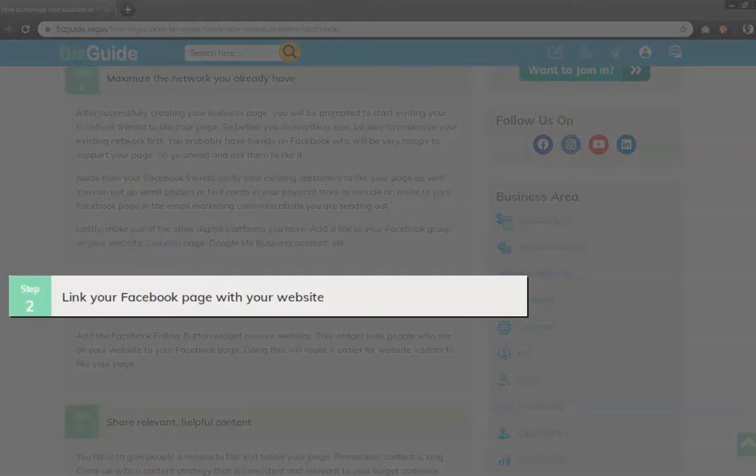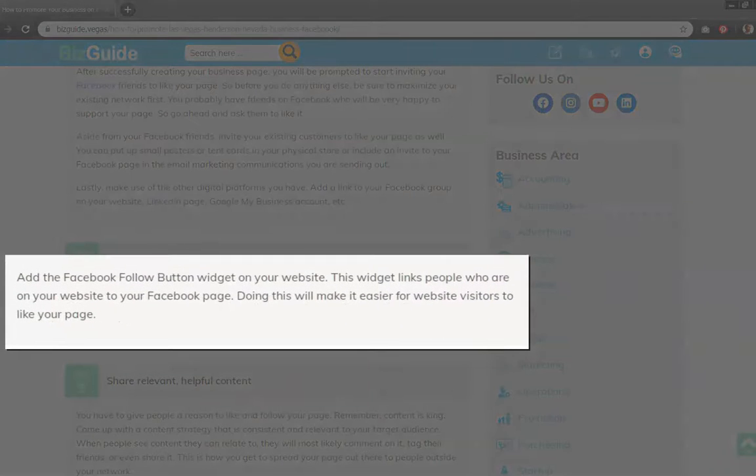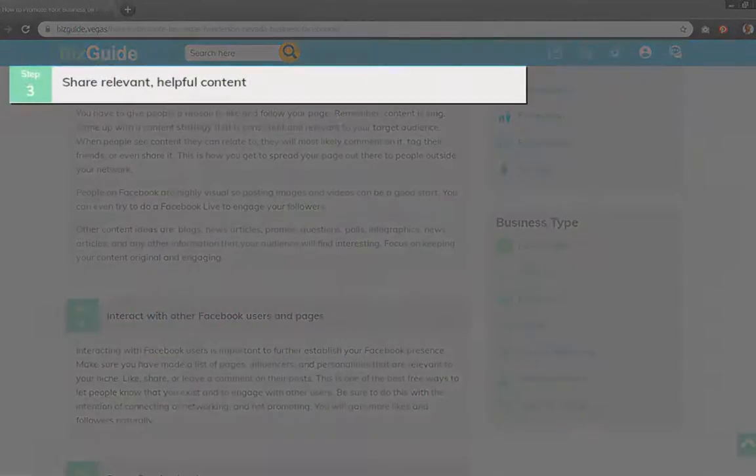The second step is to link your Facebook page to your website. In line with the last point mentioned in the previous step, adding a widget that serves as a link on your website for people to follow your Facebook page makes it easier for your followers to receive updates about your business. As an example, at the left side of our website, just before the business area categories of all the contents, you will find different links to all of the BizGuide social media accounts, including Facebook, Instagram, YouTube, and LinkedIn accounts.